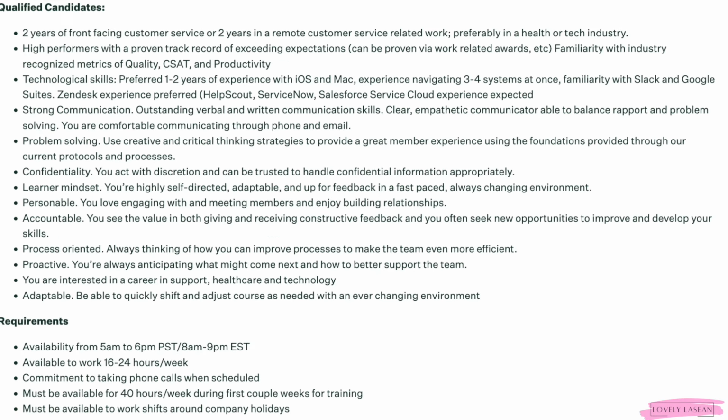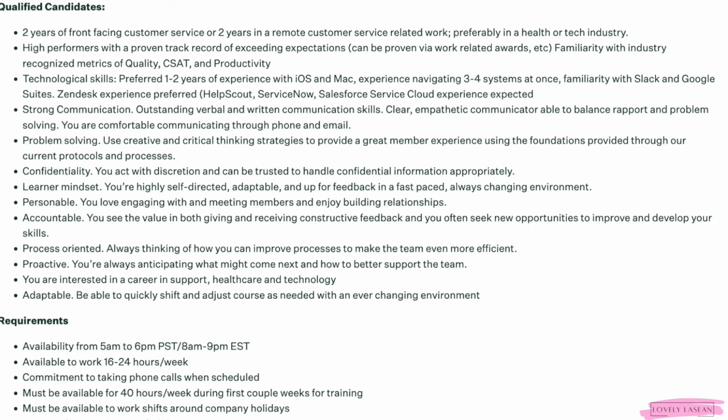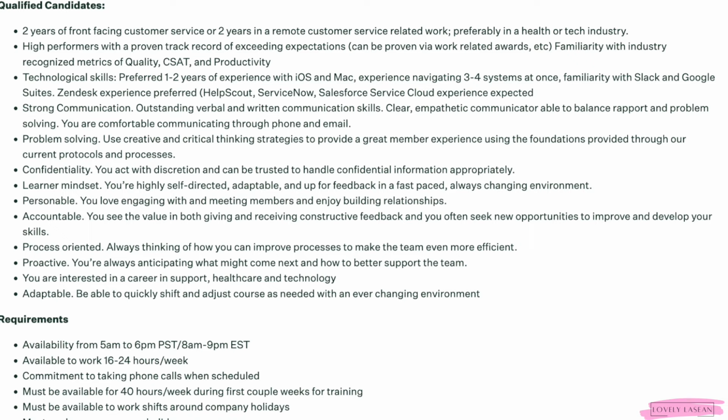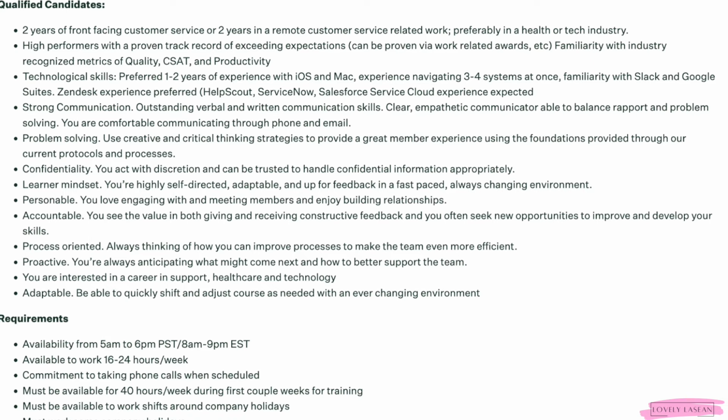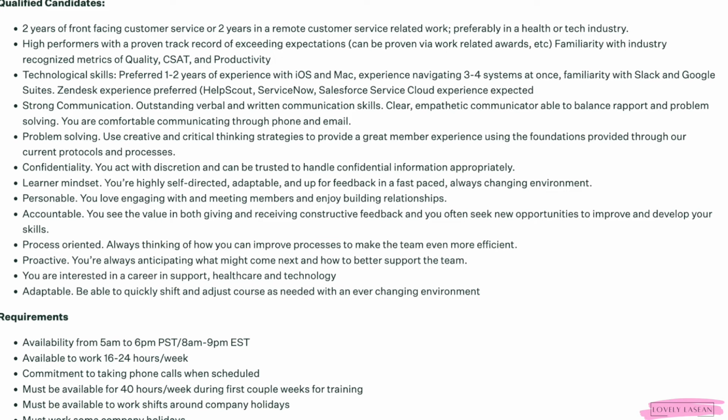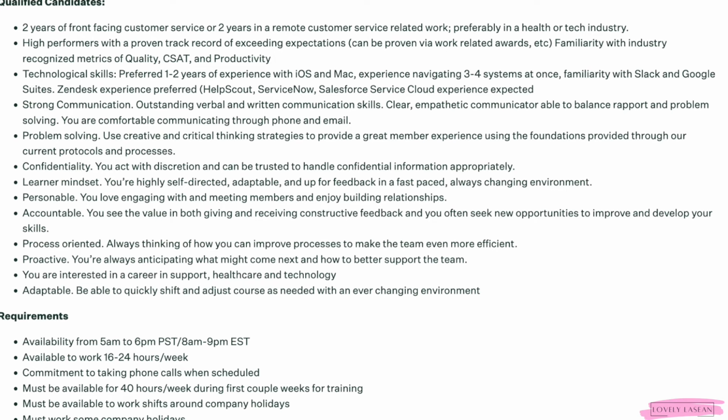Okay, so with this job, they want you to have 2 years of front-facing customer service or 2 years in a remote customer service related work, preferably in a health or tech industry. You also need to have a proven track record of exceeding expectations, and you must be familiar with industry recognized metrics of quality, CSAT, and productivity.